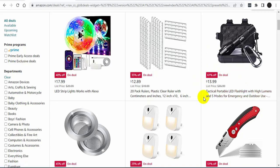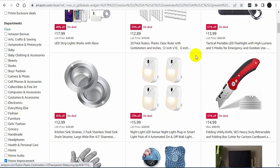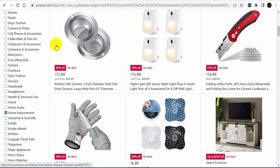Vertical portable LED flashlights with a high luminance and five modes for emergency and outdoor use. The next product here is 40% off: a kitchen sink strainer, two pack stainless steel sink drain strainer, large white rim, 4.5 diameter. This product is just about $13 here.